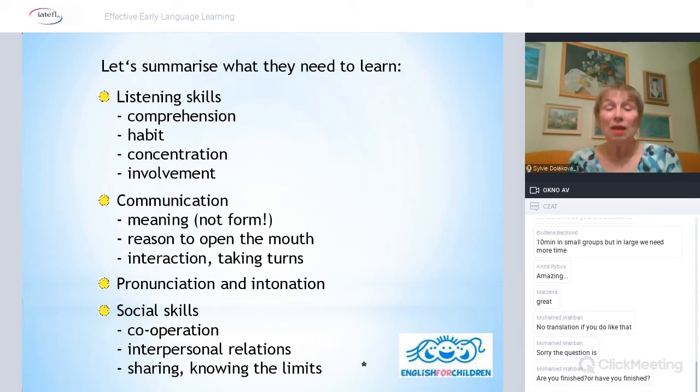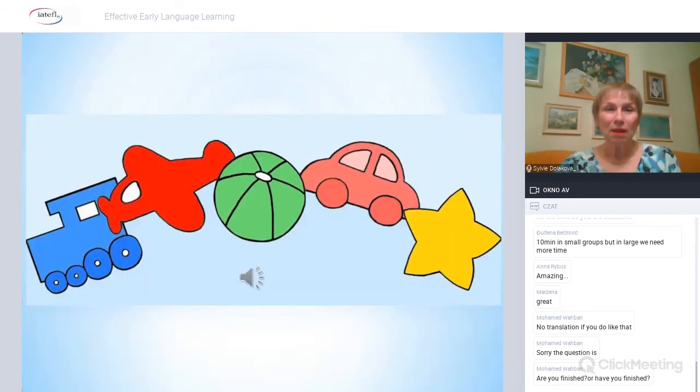Then, last but not least, social skills, which are very important for their lives in a society. It's much more important than knowledge, learning, and all these things. So cooperation, interpersonal relations, sharing, knowing the limits, interacting, greeting, sharing the same feeling. These are the important aspects of teaching. Okay, let's have a look here. This is a very simple rhyme which I took from Playway to English. You will see that in the resources at the end of my slides.